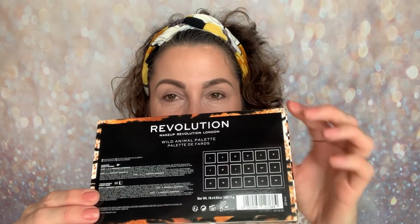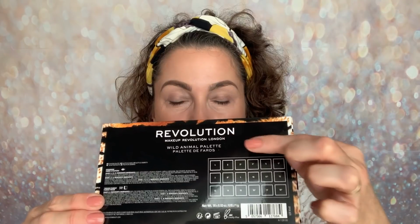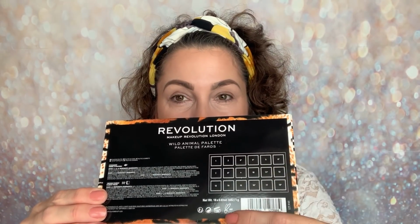Turning it over, you've got the brand name, the collection name, how the pans are set out, that it's cruelty free, and the ingredients. You can pick this up for £10 from either revolutionbeauty.com, superdrug.com or Superdrug Stores, which is where I picked mine up from. So it's £10, exactly the same as the Courage palette that I shared with you yesterday. I'm just going to share with you what they both look like so that you can have an idea of the differences there.